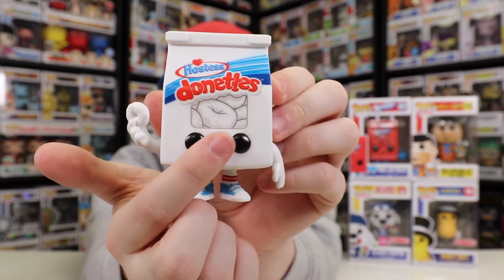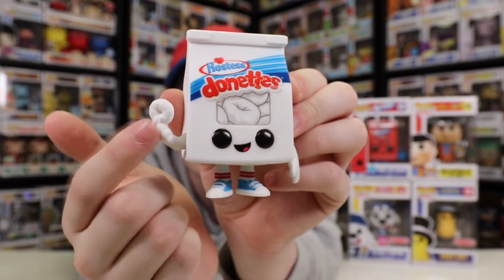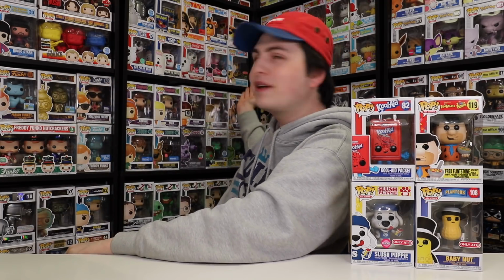and I love this pop, especially because you can see the donuts in like that little window that they had on the front of the bags, and he's even holding a little donut. And I was going to say that Funko should probably make more of these for different Hostess products, but most Hostess products have mascots like the Captain Cupcake and Twinkie the Kid, so maybe this was one of the few that didn't. I don't know, but whatever it is, I'm not complaining, because I really do enjoy these characters.